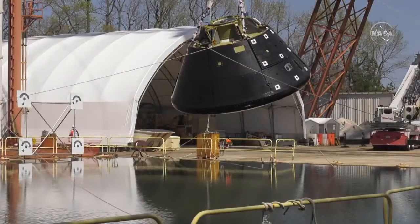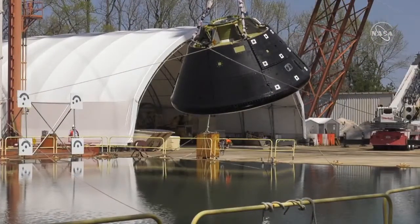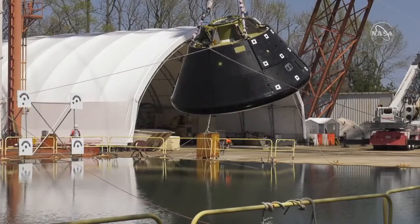So these are really going to tell us two things. Those forces are going to tell us a lot about any risk to the structure of the test article or any components inside of it, and the motion of the capsule through the water is going to tell us a lot about what the occupants inside might be experiencing. So really, with this test, we're ensuring that both the test vehicle, or future Orion vehicle, as well as the occupants inside, are safe during any future landings.